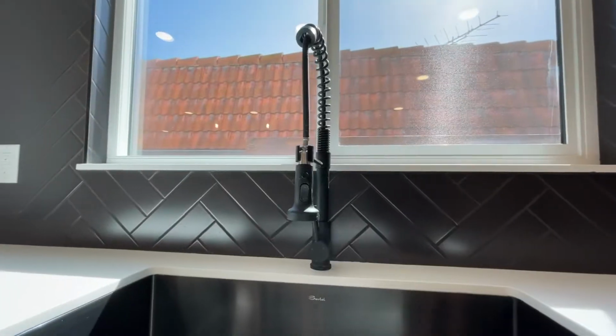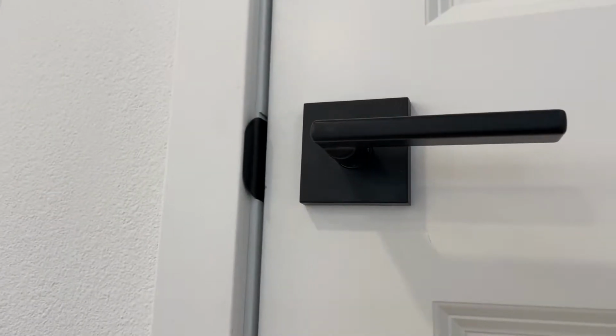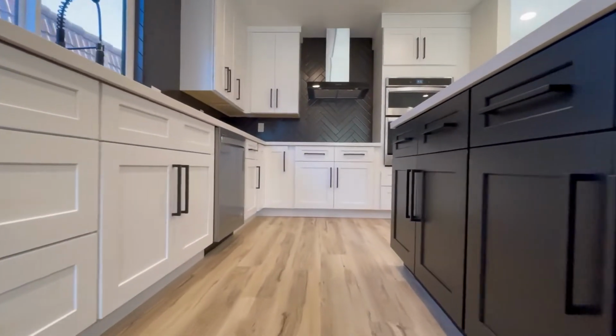Look at things like faucets, door handles, cabinet handles, and things like that. Those quick, cheap little items can really make a big difference in the look of your home. And when home buyers come and see that those items have already been replaced, that's just one less thing for them to worry about when they move into your home.